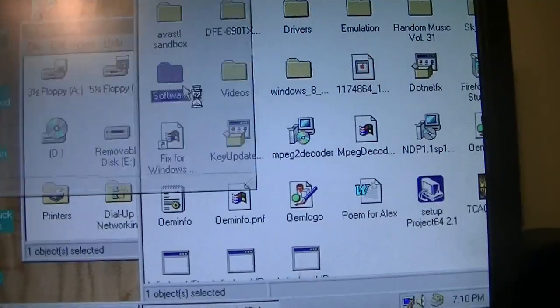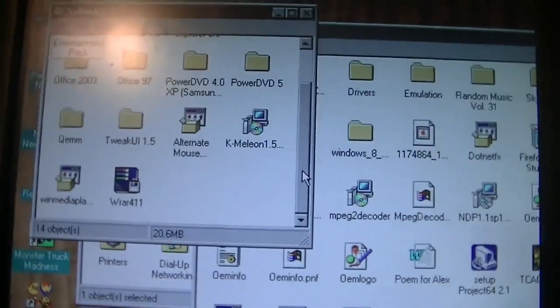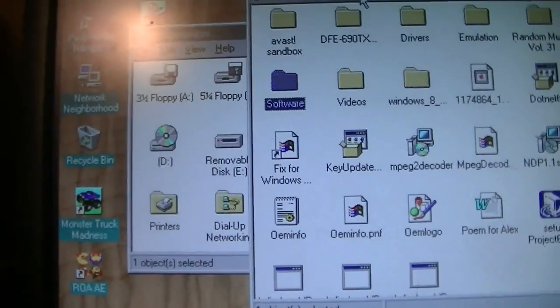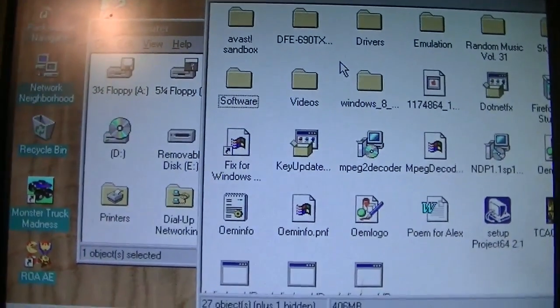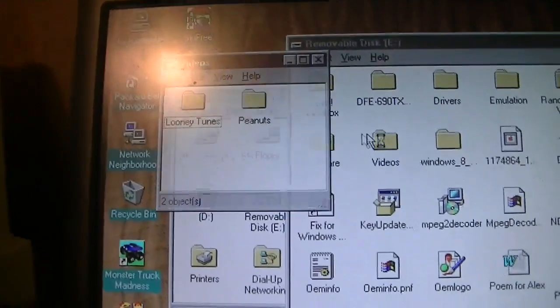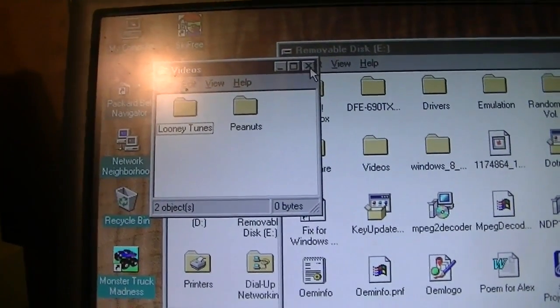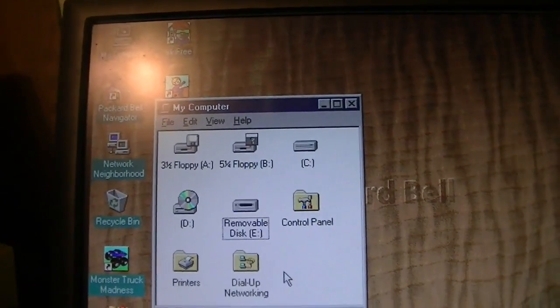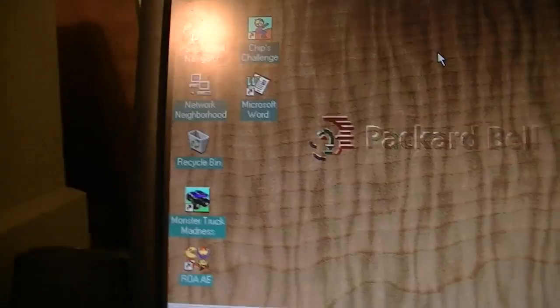I got a folder in here just for software stuff. It makes it a whole lot easier to install. It makes it a whole lot easier to transfer files from a new computer to an old relic like this. See videos. Yeah, that's definitely not going to work on here. But yeah, that's pretty amazing.